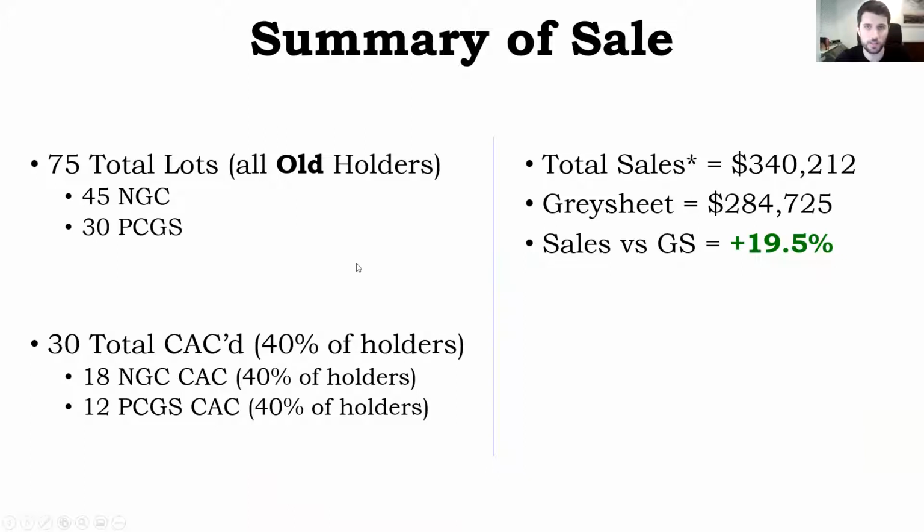But of course, CAC's kind of motto is they want to separate the A, B, and C coins and only give a CAC sticker to the A coins, which are the top third within the grade, whereas the B and C coins, they will not assign a CAC sticker to. And what was also interesting is that a perfect 40% of both the NGC and the PCGS holders happen to have a CAC sticker, which I thought was kind of a funny stat.